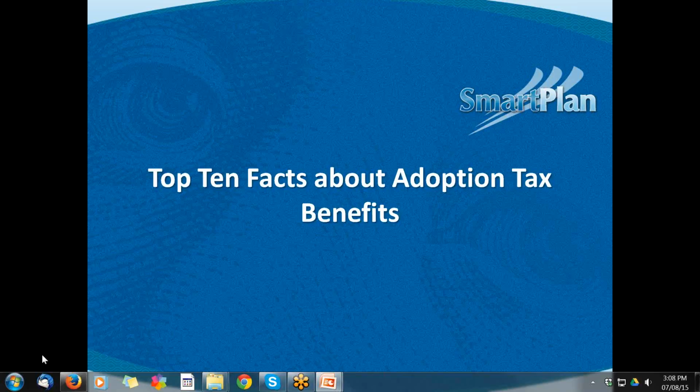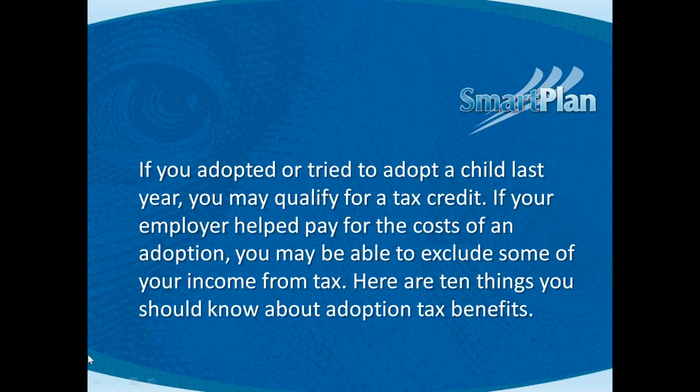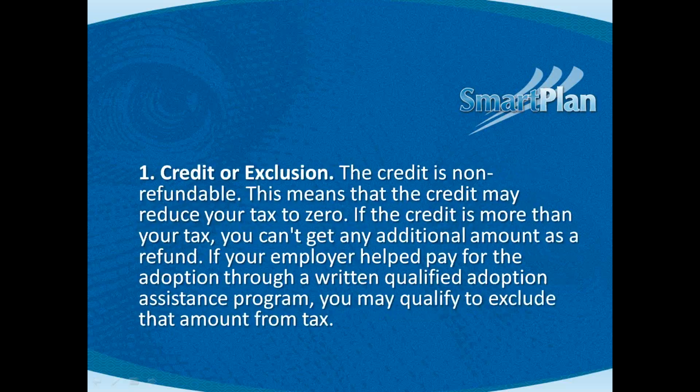Top 10 facts about adoption tax benefits. There are benefits to adopting. If you adopted or tried to adopt a child last year, you may qualify for a tax credit. If your employer helped pay for the costs of an adoption, you may be able to exclude some of your income from tax. We're going to talk about 10 things that you should know about adoption tax benefits.